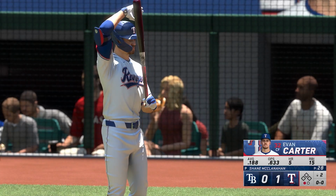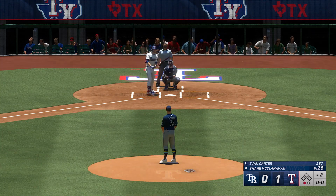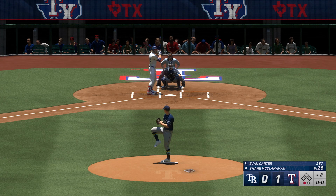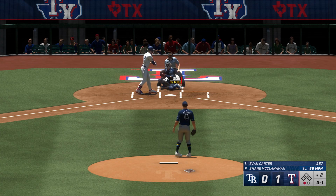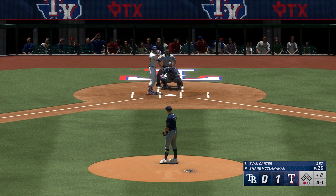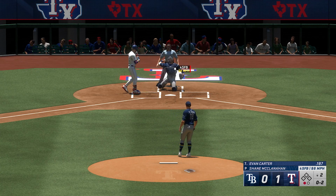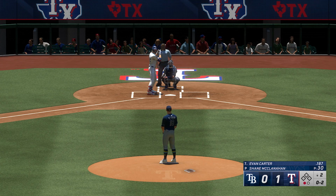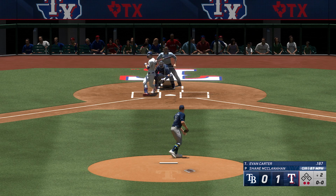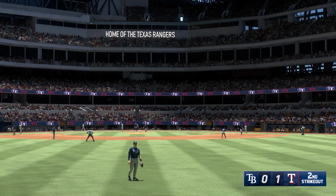So digging in, Evan Carter. That one's in there, 0-1. On the corner for a strike. Cut out and miss. Struck him out. Already 2 out here in the home half of inning number 2.